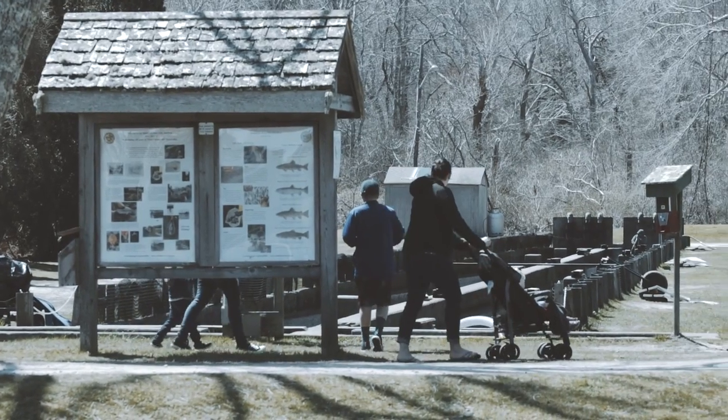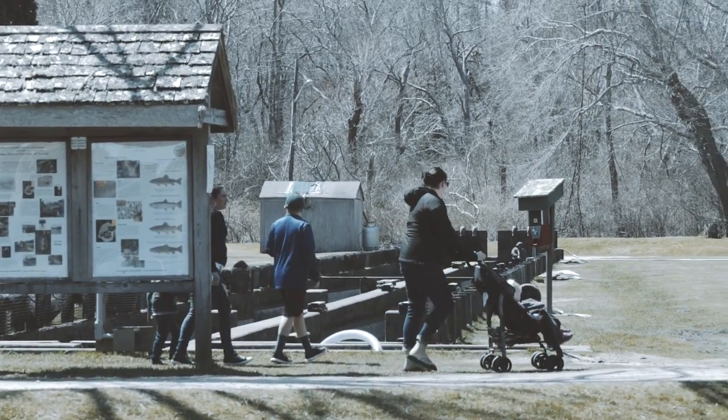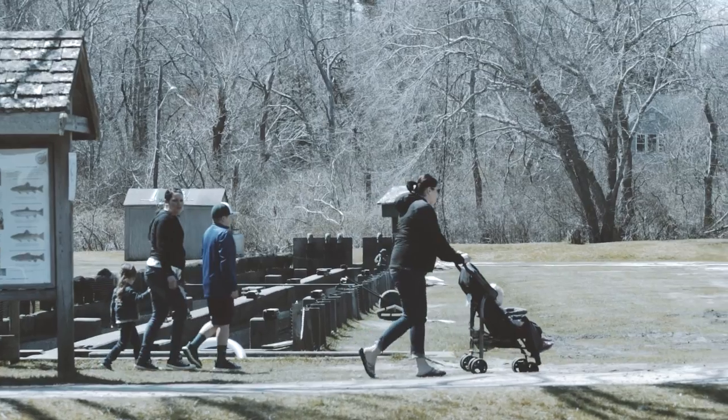This facility is open 365 days a year, 9 to 3 every day. It's totally free. People can come in here and walk around and see the grounds. And for a quarter, they can buy a handful of fish food and feed the fish, which is a very popular thing for the kids.